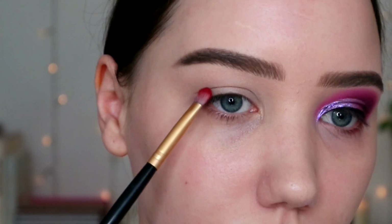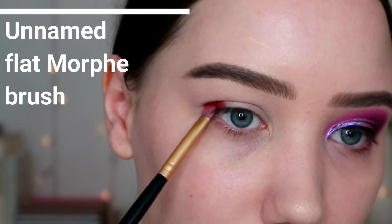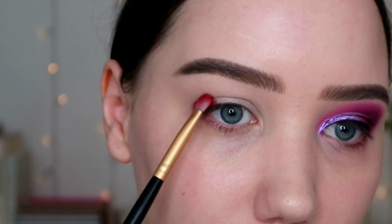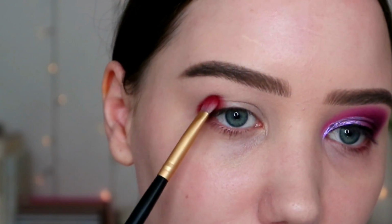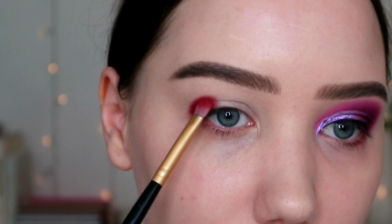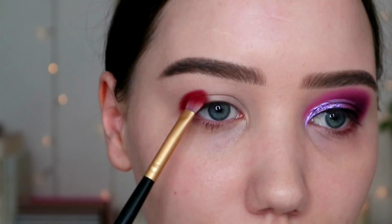I've never used it before. This was my second time trying it. The first time I tried it was a horrible look that came out. I'm not sure that this one's much better, but anyway, I'm going in with the shade Red Velvet. My brushes will be on screen. This shade will kind of get covered up, to be honest, but I did it on the other eye, so I had to do it on this one to make sure it was the same.